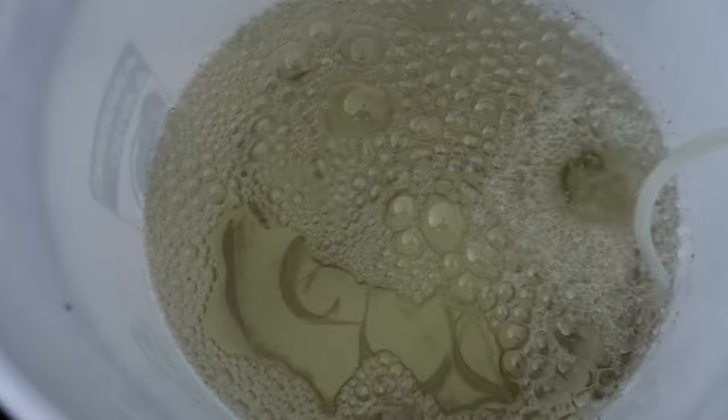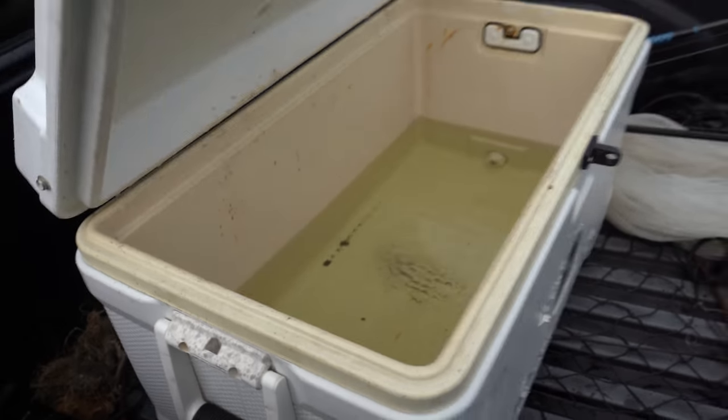Now it's time to go grab the big rod, and we gotta go hunt down this barracuda for our saltwater pond. Let's do it. We've got a bucket full of bait, a cooler full of water, and the hunt is on, everybody. We are after a 15-inch barracuda. That is the size limit here in South Florida, and we're at the first spot.